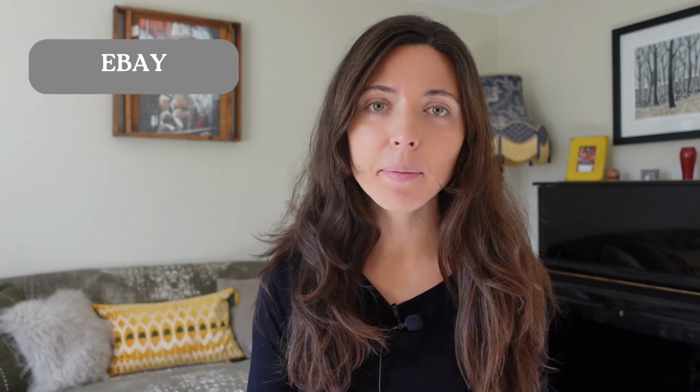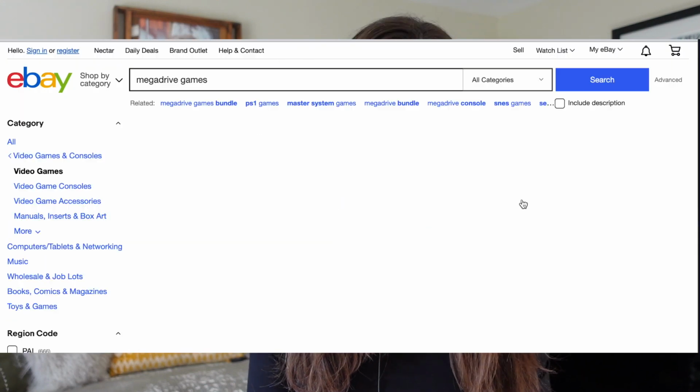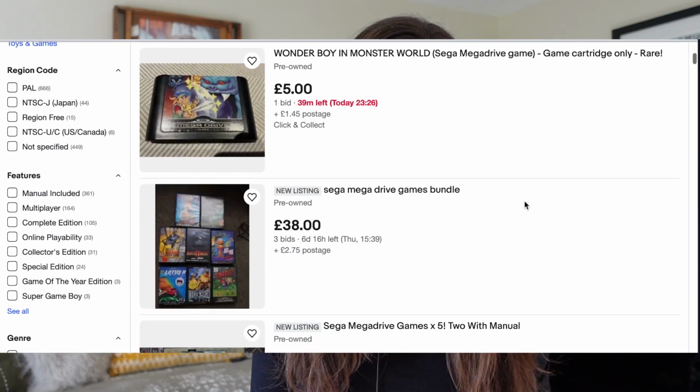First place is eBay, but I find it very hard to find underpriced games on eBay. eBay is the main platform where I sell them later on. Nevertheless, especially at auctions on eBay, sometimes you can still find a very good deal. The place number two is Marketplace, and this is the main place where I find my games.